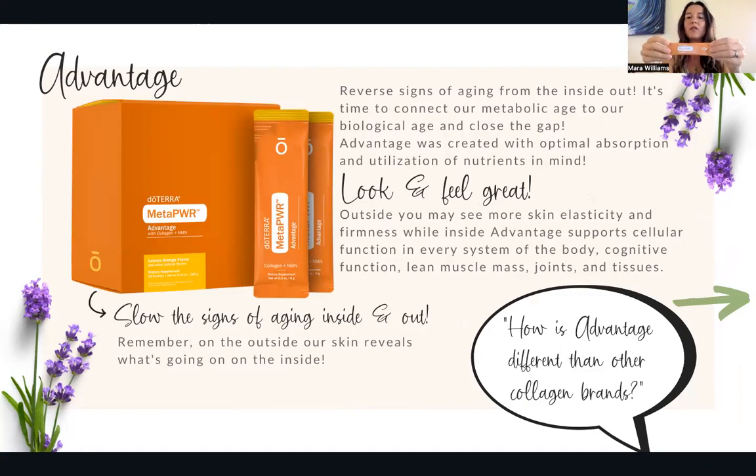And this is full of incredible ingredients. Again, that blend that we talked about, the MetaPWR blend, is in this as well. But then it has lots of other phenomenal ingredients. Number one, it has a highly absorbable collagen. We'll talk about collagen and its role in the body in a moment. Number two, maybe even more importantly, or definitely on par, is it has something that's called NMN, nicotinamide mononucleotide.